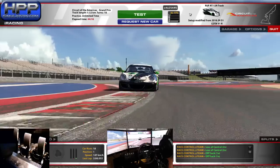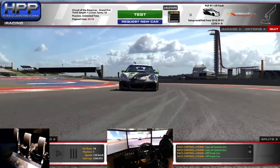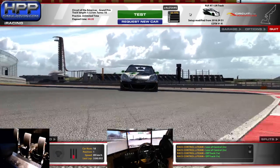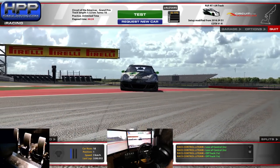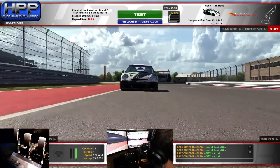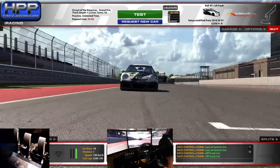I don't think that was a previous lap. Oh no, that was that lap. And you can see it just, I mean, it didn't destroy it, but definitely around the front. But let's go back, because I like that camera angle. Let's go back to my fast lap.